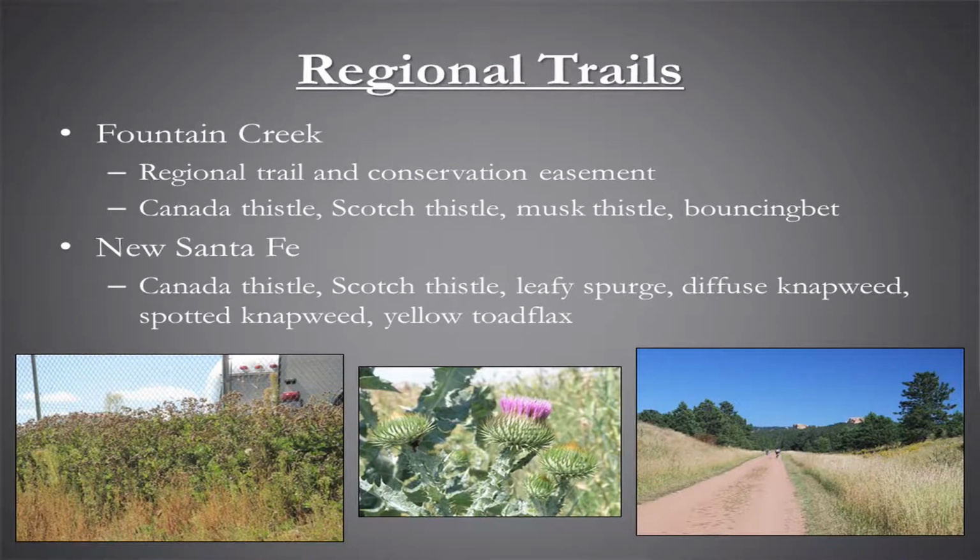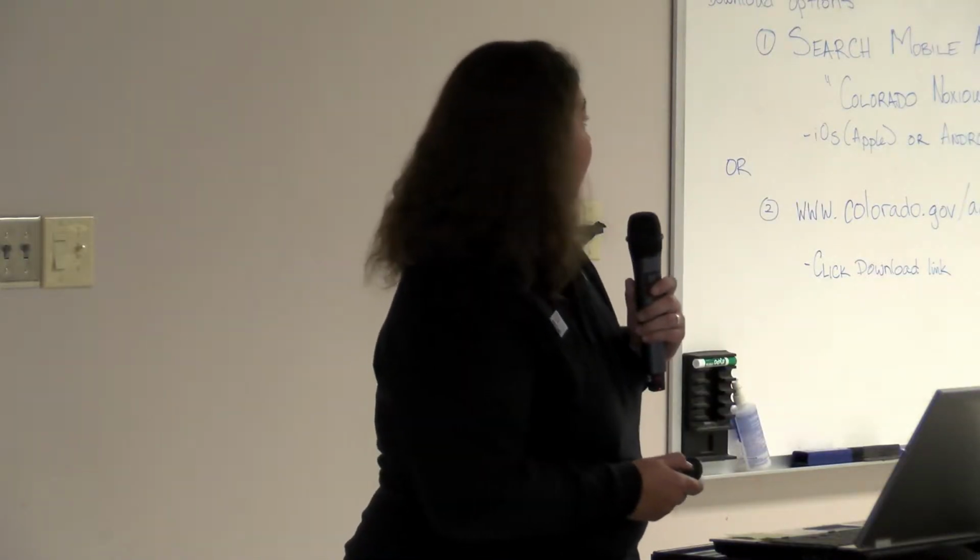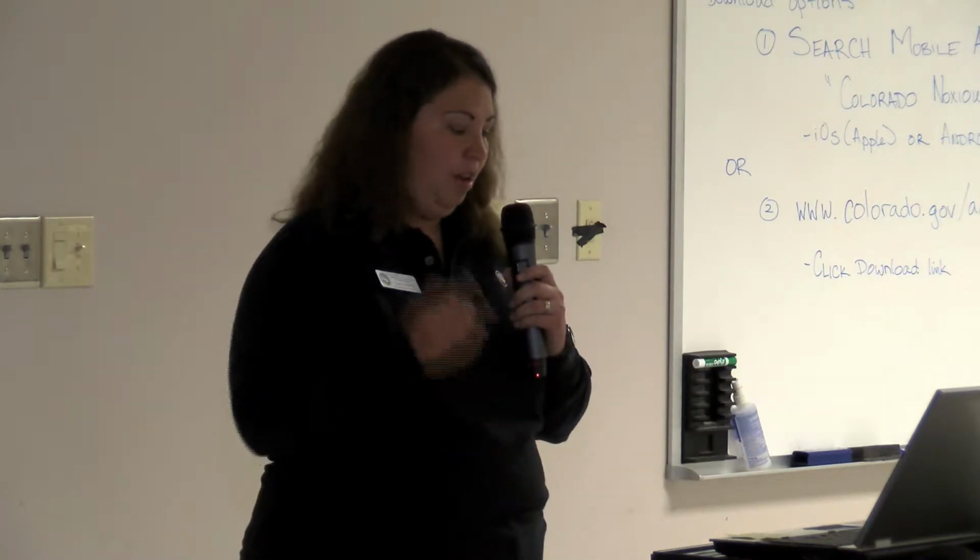We address noxious weeds along the regional trails. Fountain Creek Regional Trail is another one that's covered in two ways. The trail portion is under county management, and there's a couple parcels north of Willow Springs Pond that is covered by a conservation easement. There's an assortment of thistles down there. And on the new Santa Fe Regional Trail up north, we address the weeds along there.